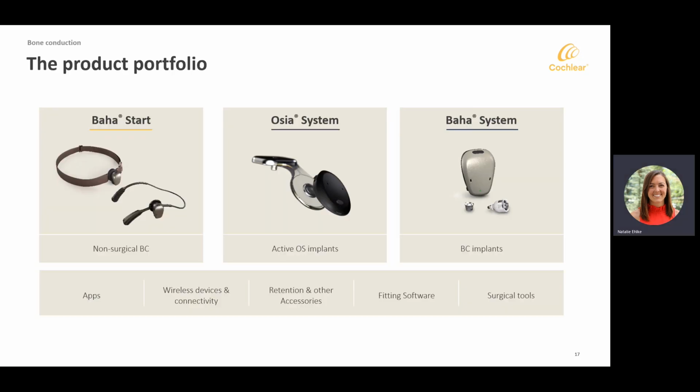So in looking at the product portfolio that we currently have today, it's a pretty wide portfolio, and we're proud to offer that. And it's really tailored to the patient and their individual hearing journey. So first, we offer the Baha Start. So you've likely worked with SoftBands or SoundArcs, which have been paired to our Baha 6 Max sound processor. So this would be a non-surgical bone conduction solution. Again, the term that Cochlear uses for this option would be the Baha Start.